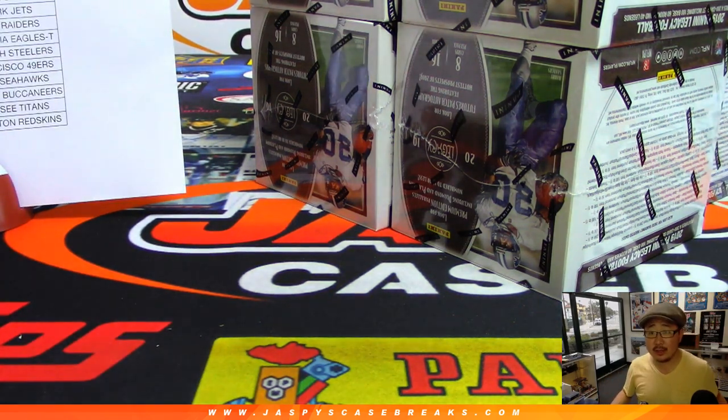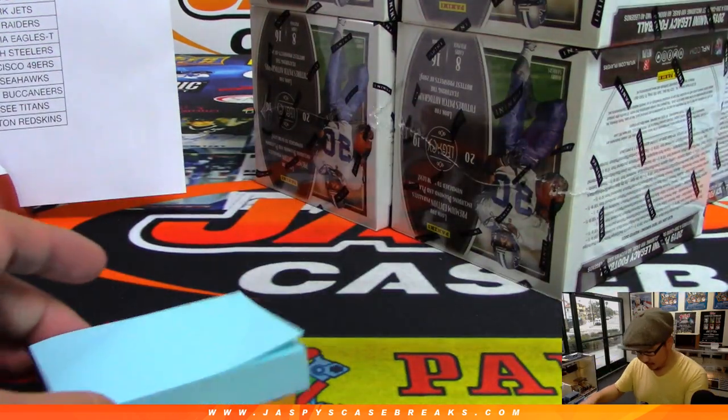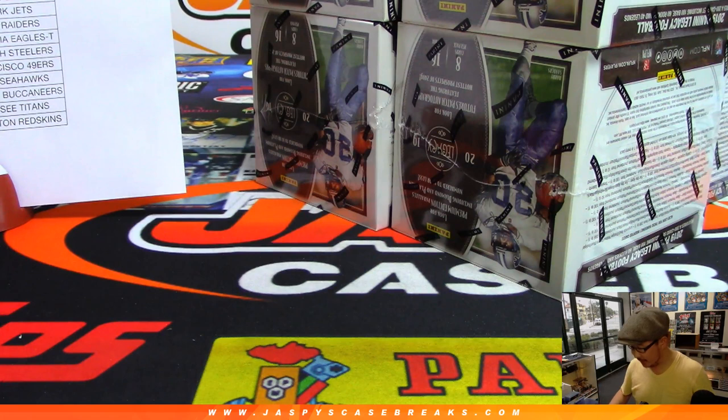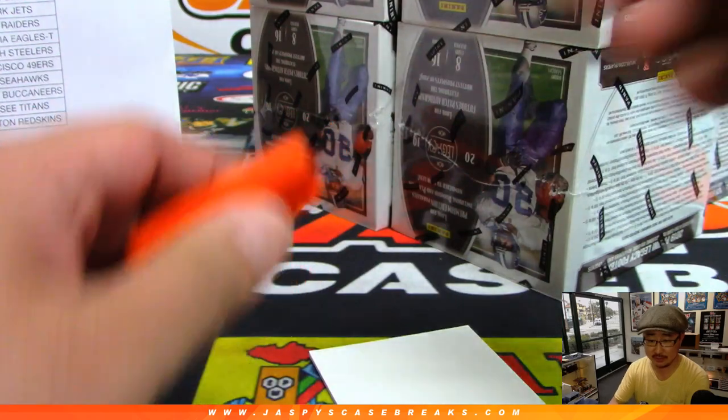Let me drop the checklist once again for those of you watching live, or if you want to keep track. I'll be consulting this checklist too. I also need to be writing down the hits for the shipping team. Oh, one more thing. I'm sure everyone read the item description, but all the rookie cards, the base non-numbered rookie cards, non-insert rookie cards.